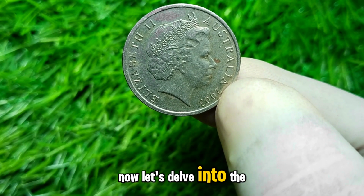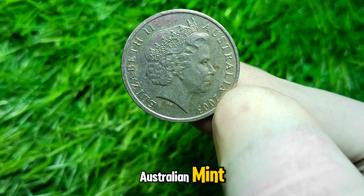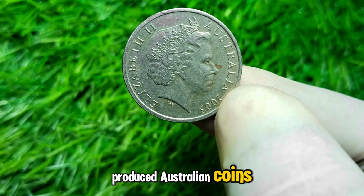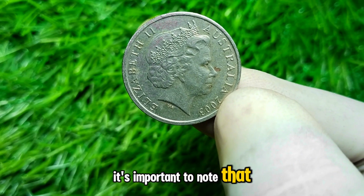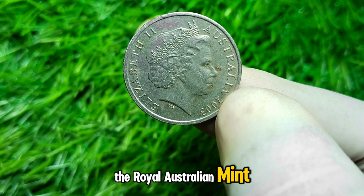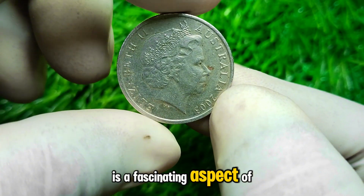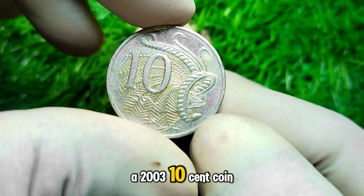Now, let's delve into the mints. The 2003 10-cent coin was struck at the Royal Australian Mint, the primary minting facility in Australia. However, other international mints have produced Australian coins over the years due to demand or special circumstances. It's important to note that while the majority of the 2003 10-cent coins were produced at the Royal Australian Mint, the possibility of coins being minted in other locations for special reasons or due to shortages is a fascinating aspect of numismatics. So, what's the value of a 2003 10-cent coin today?